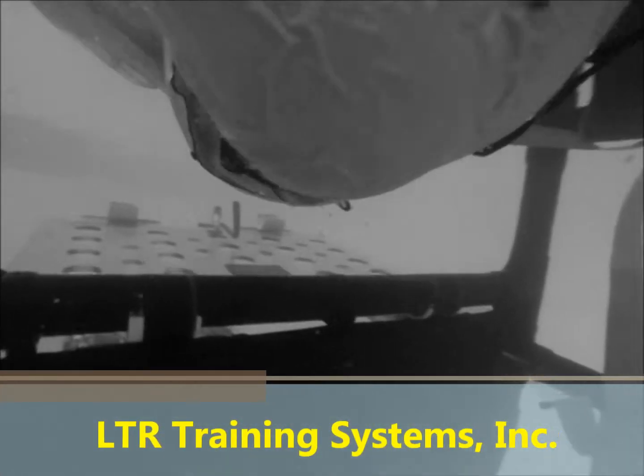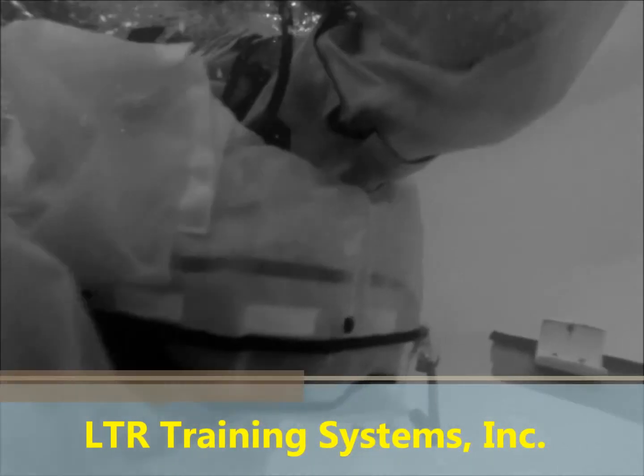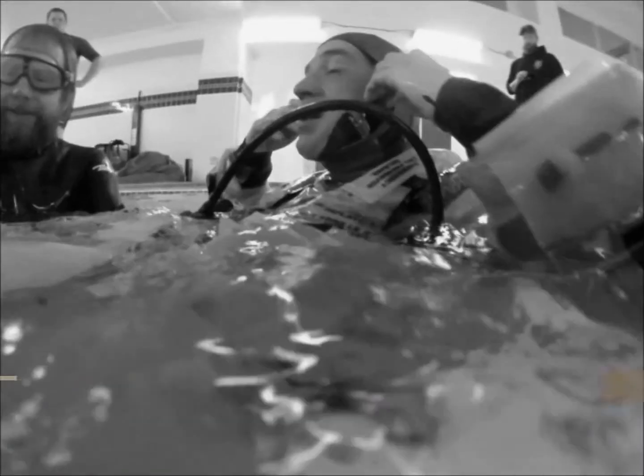The effectiveness of any rescue equipment is dependent on the competency of the crew, which is a direct reflection of the quality of their initial and reoccurring training. LTR Training Systems provides student-directed training in both helicopter underwater escape (HUET) and the usage of both compressed air and rebreathers.